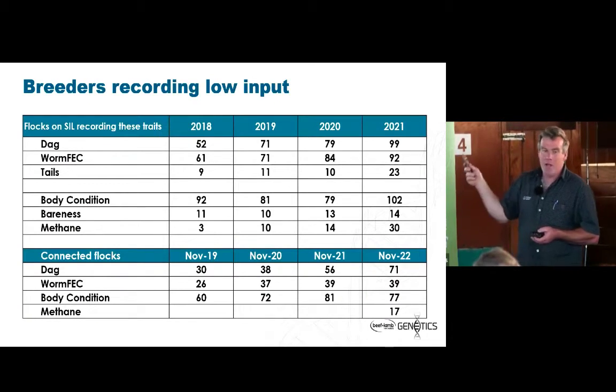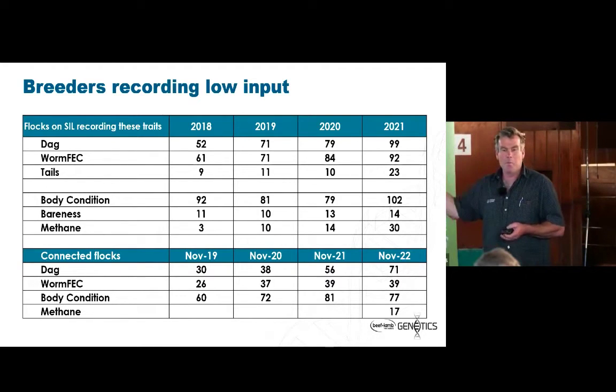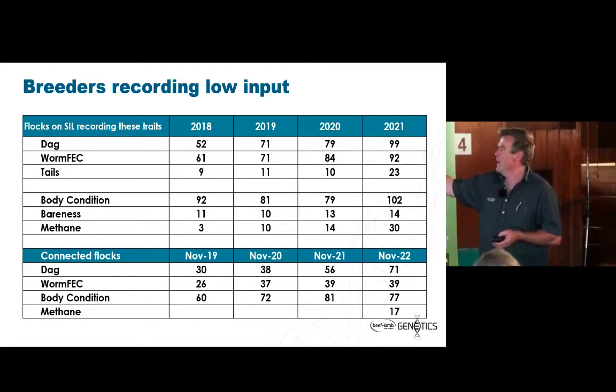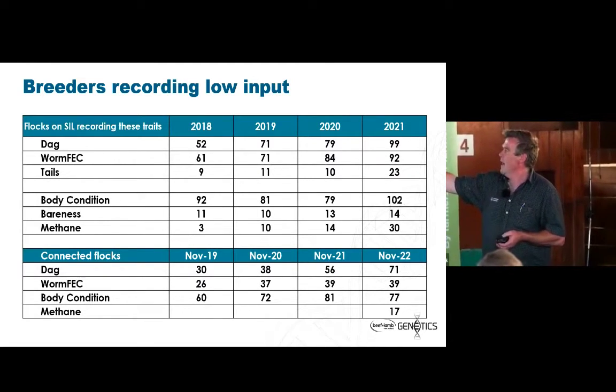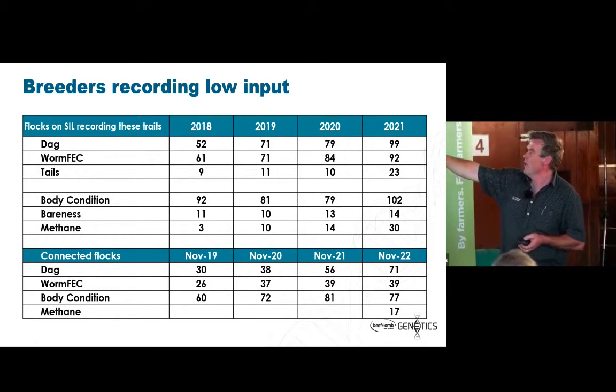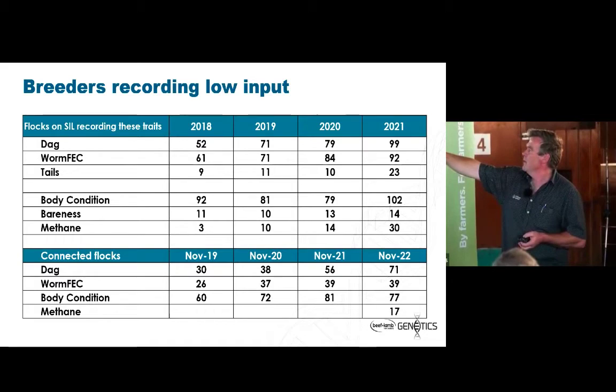Then, going back to why I wanted to host the trial and what I think we've achieved out of hosting it, it comes down to this table here. So you see the worm effect. There were 61 flocks in 2018. We're now up to 92. DAGs are 52 up to 99. Body condition scores have gone up. All those traits have gone up in the number of studs recorded.